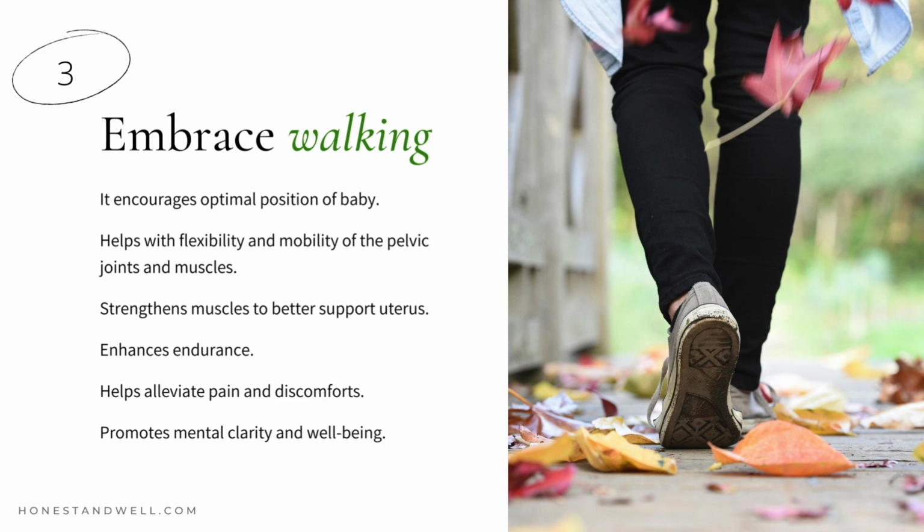And walking also helps alleviate pregnancy discomforts like back pain, swelling, and constipation by promoting circulation, relieving pressure on the spine, and stimulating bowel movements. Walking also supports mental well-being, reducing stress, anxiety, and depression, commonly experienced during pregnancy. The rhythmic motion of walking can induce relaxation, improve mood, and promote better sleep.